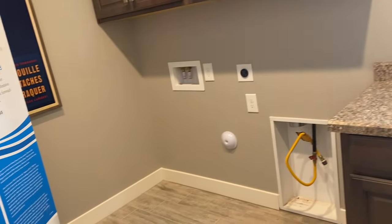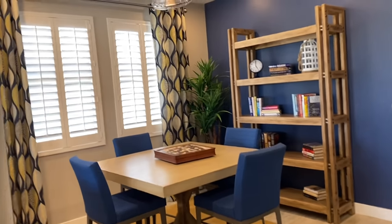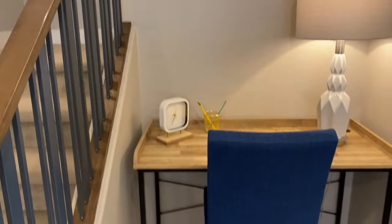See the laundry room. That means when you buy this home, it doesn't come with a washer and dryer. You have to put them in yourself. So this is another plan. You can see the colors have changed there. This is blue and all yellow. It's so beautiful, I tell you.